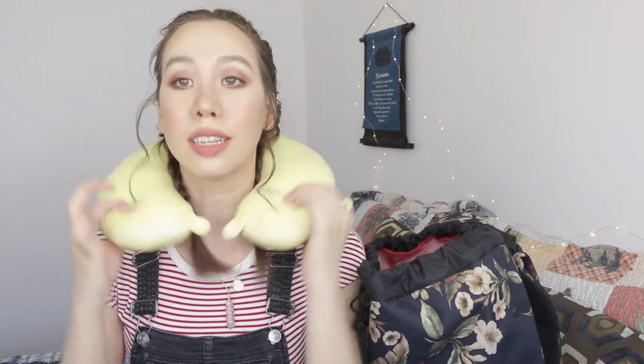This has a little button that you can close, because if I didn't have this, then it'll just slip off. This is a really cheap neck pillow, so it's not the sturdiest, so it's good that it has these buttons, but it is really comfortable. For the price, it was like $3 or $4. For the price, it's really good. I'll probably be using it like a side pillow thing.